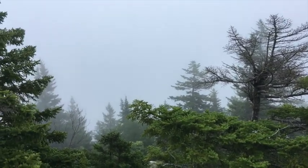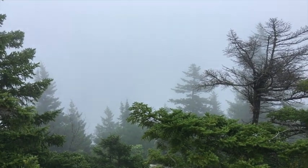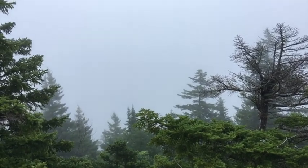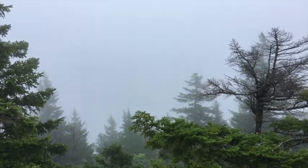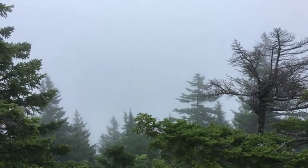There's some folks headed down, so I'm just gonna wait because I'll go faster. I'm just gonna sit here and listen to the wind and the clouds, and it's beautiful. I think maybe this is a better day to be up here than if you could actually see.